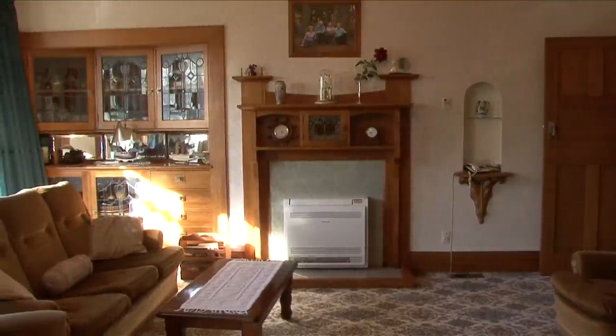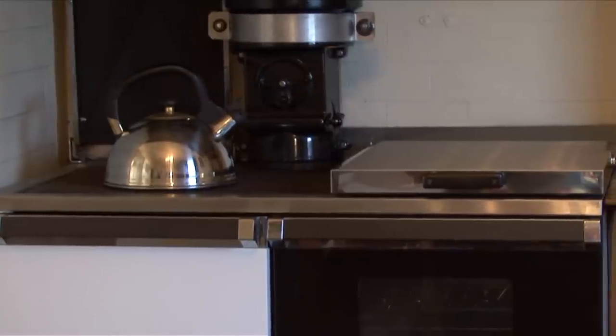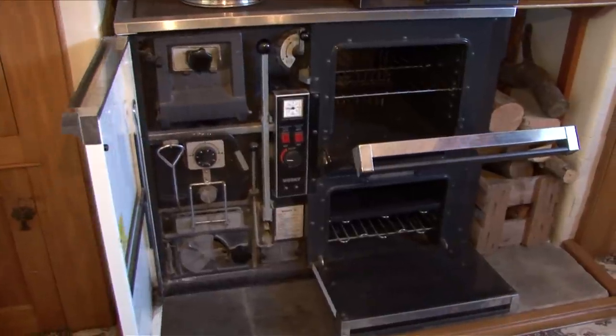A real feature of the property is the modern wood range. It's like the original coal range. It heats the water supply as well as the radiator heaters throughout the property, and it's also a source of heating itself.